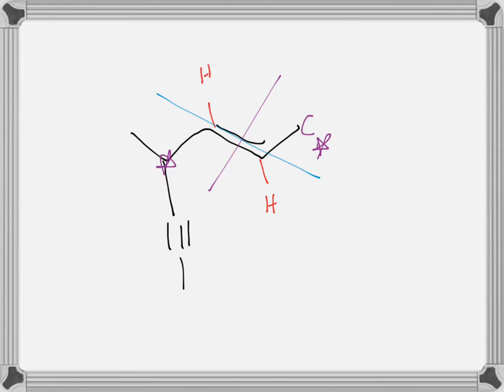But you said when naming, it doesn't matter. So if they were both right there, will we go with the alkyne first, or the alkene? Oh, that's going to be an extra tricky one. Let's see if I can go back. I'm assuming we're going to go with the alkyne because of the methyl group, right? It's closer to that.